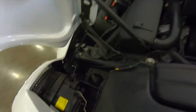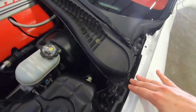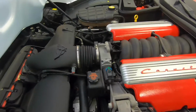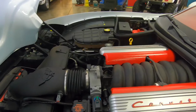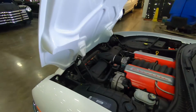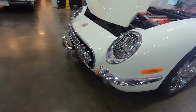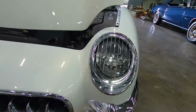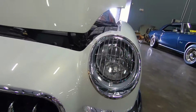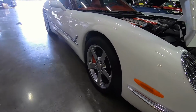Just looking at how everything fits, it is all really, really nice. This kit had a tremendous amount of thought put forth into getting it to the fit and finish and everything. It's like a factory car. I mean, it truly is. It doesn't look like one, obviously, but it's just like a factory car. So let me just go around it one more time for you guys and show you some of the details here. Very cool headlights. It looks like we have projectors in there as well, which is very nice, unexpected.